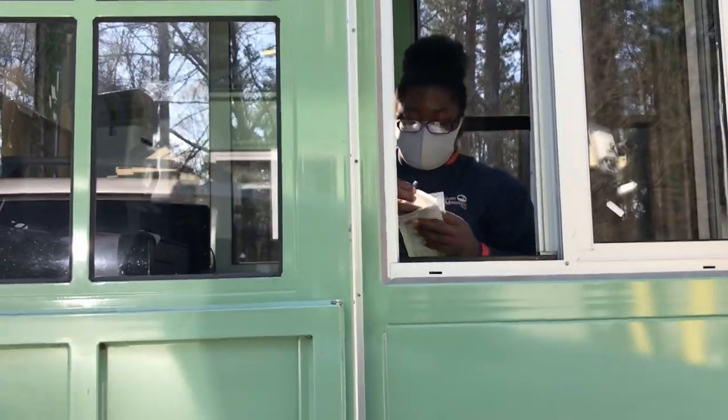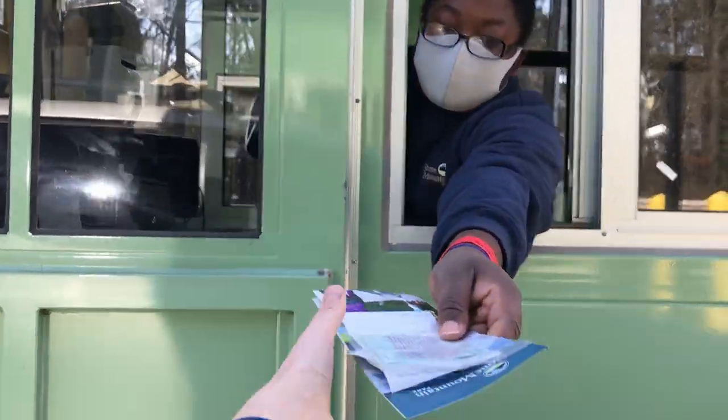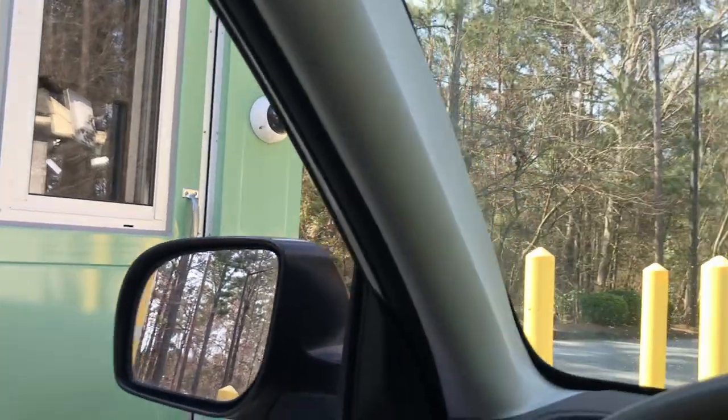Now this bridge is located in Stone Mountain Park, and there is a fee to get in the park or an annual parking pass, however you would like to do it. So I'm just going to go ahead and get the annual pass since we like to come hiking here and our pass is expired. So go ahead and re-up. Have a good day.